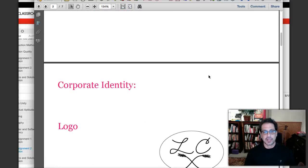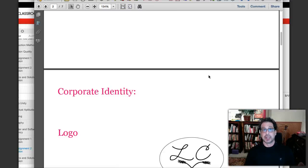I'm really super impressed that you went and created this for the portfolio. You should absolutely have a corporate identity piece in your portfolio, so I'm glad that you did that. Even after this class is over, you need corporate identity. So just keep in mind that you want this thing to be as highly polished as possible.